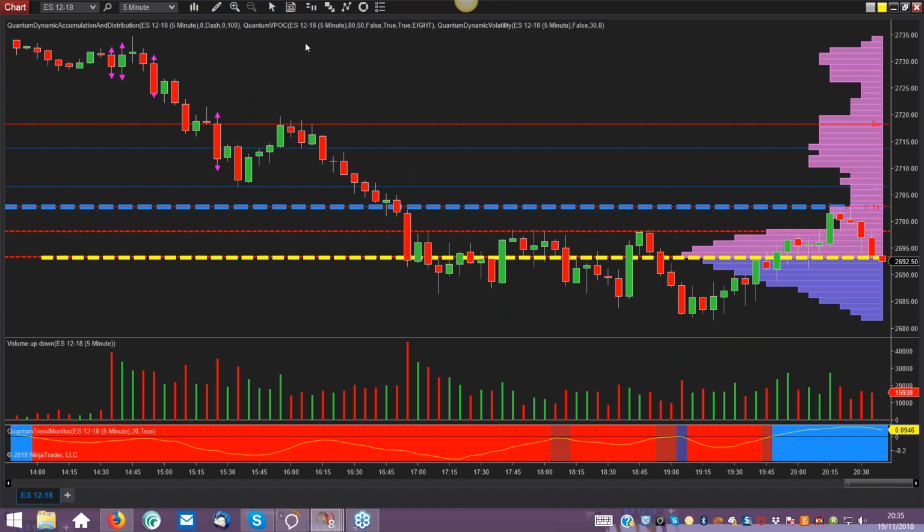This is the 5 minute of the ES. And as you can see, it's been pretty much downwards momentum throughout the session. We've had minor pause points, minor reversals, but then that's part and parcel. We've now got to this point here where we're trading around this yellow dashed line, which is the volume point of control. So the market is now in a congestion phase.